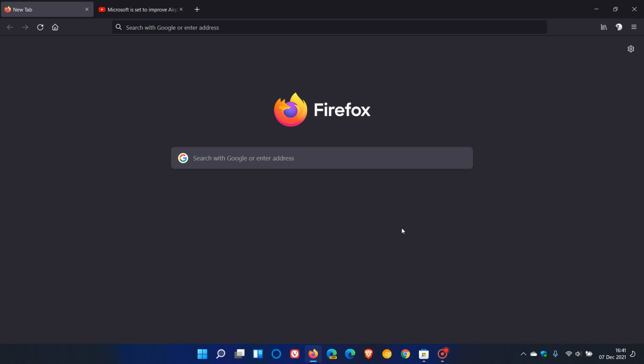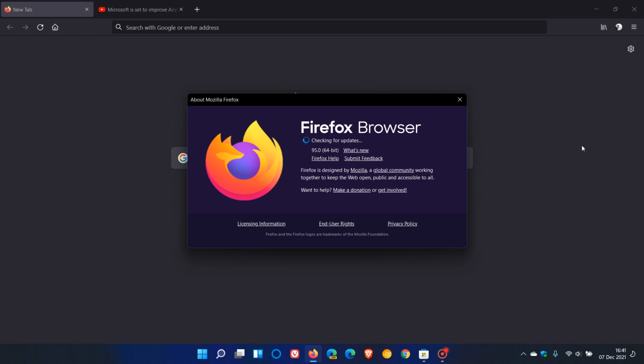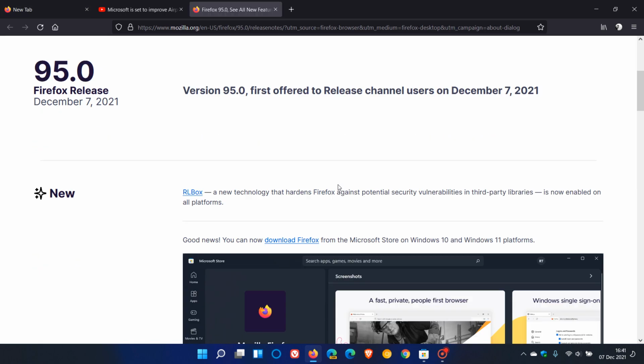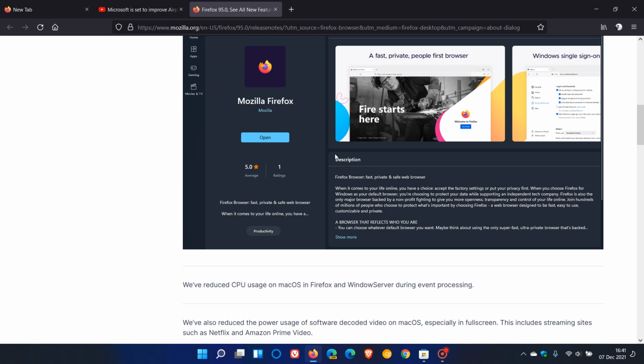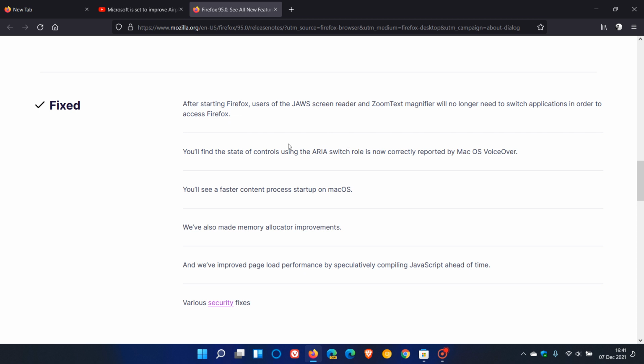Now, if you'd like to see if you have the latest version and update, just head up to your menu in the top right, click on Help, About Firefox, and the latest version is 95.0. And just to get to those release notes, we can click on What's New, and I've mentioned the key feature updates and highlights in this video. And here we get to those fixes, those bug fixes and stability improvements.